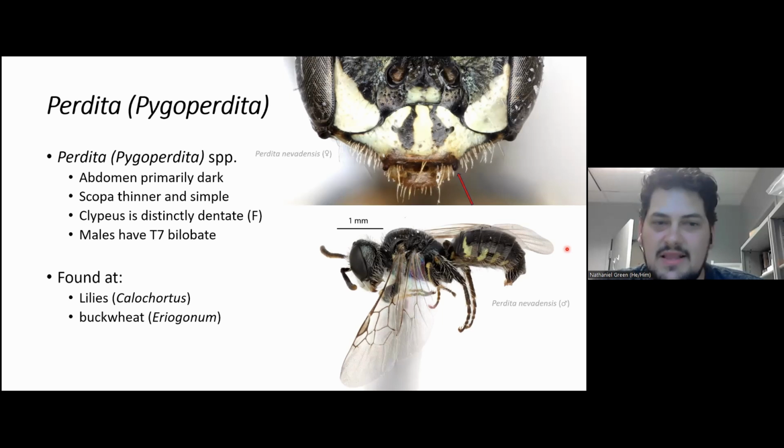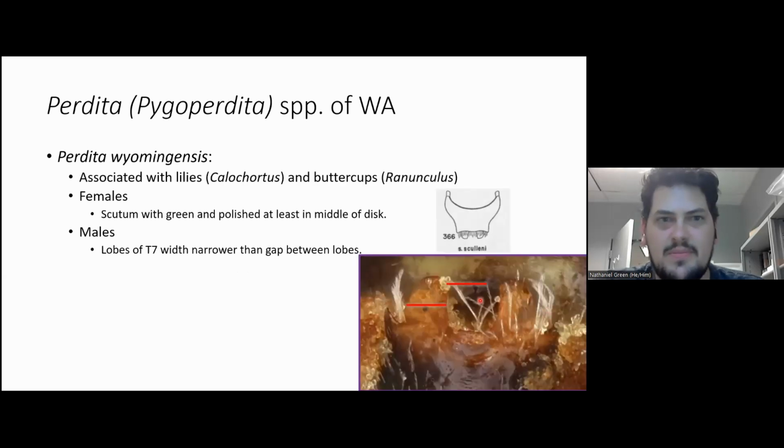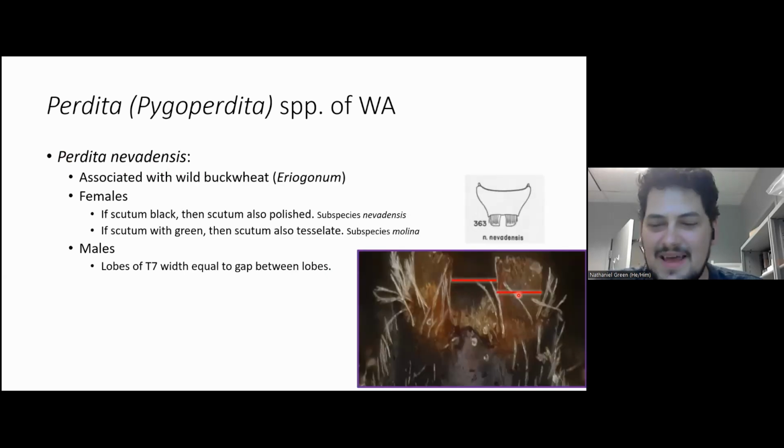These are found at lilies and buckwheat, depending on the species. So Perdita nevadensis is found at buckwheats. Identifying the females is a little funky because there's 2 subspecies. But identifying the males is pretty straightforward. You're looking at these lobes on T7. So this is like a top-down view of the bee's butt. And you're deciding whether this lobe is equal to the space between it or narrower. So in Perdita wyomingensis, it's narrower. In Perdita nevadensis, it's the same.